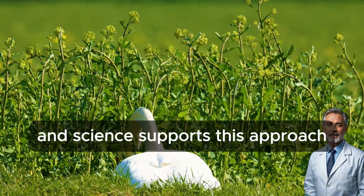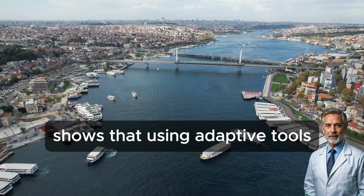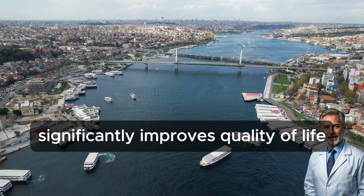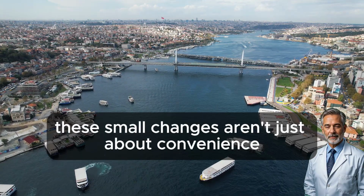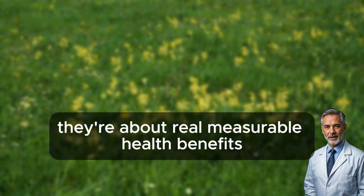And science supports this approach. Research published in the Journal of Aging and Health shows that using adaptive tools tailored to individual needs significantly improves quality of life and reduces feelings of helplessness or frustration. That's powerful because it means these small changes aren't just about convenience. They're about real, measurable health benefits.